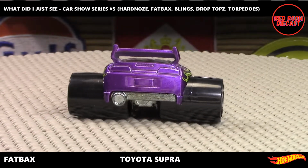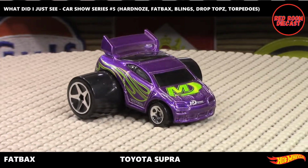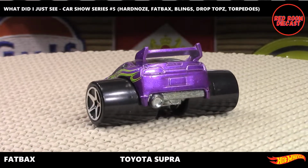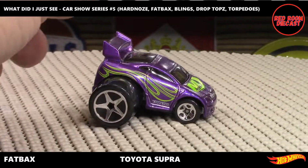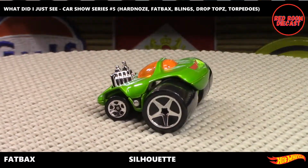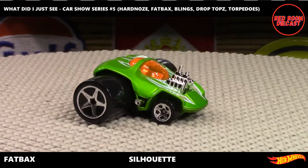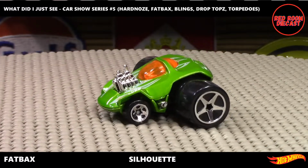Now I do find them quite fascinating now at an older age than I did when they first came out. Now the next one here is the Silhouette in the Fastbacks version, and I think it's just an awesome model. So you could see the idea behind it. Those of us who remember the original Silhouette will find this one kind of amusing. But they did a very, very cool job of it.